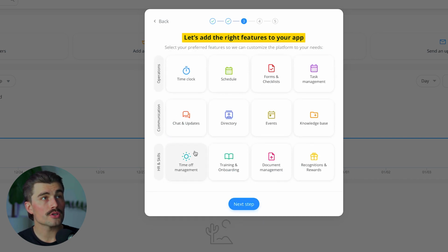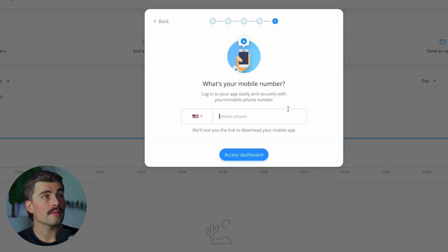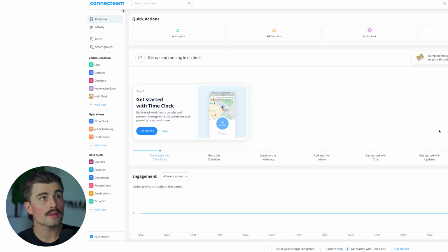And it's going to add the features that you'd like to your app. They have an operations section, a communications section, and an HR and skills section. So go ahead and select a couple of these and click next step. And then it's going to ask if you want to add your logo. We'll go ahead and skip this step and then add your phone number. All right. And after that, now we can go ahead and take a look at the app here.